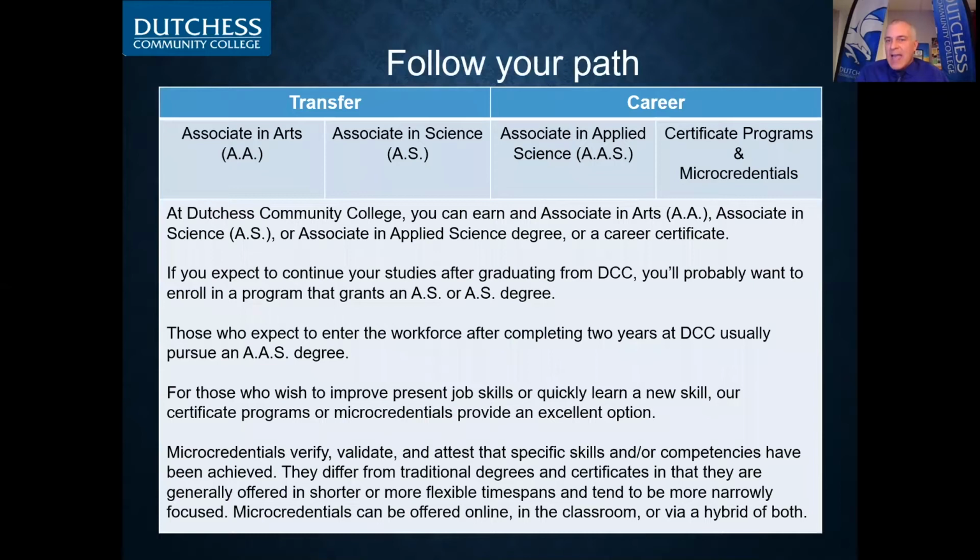If you see AAS or CERT behind it, it's a career-oriented degree. And what that means is it's really designed for 2 years and then out into the workforce. So we've got a wide variety of programs based on your interests and your goals. And so when you look at our programs online, you're going to see that we have a business administration program, which is an AS degree, but we also have a business management degree, which is an AAS degree.